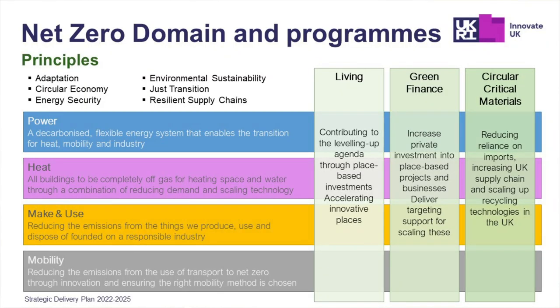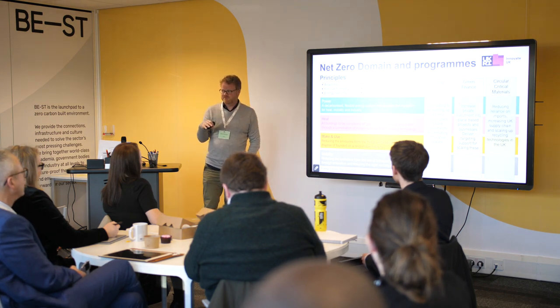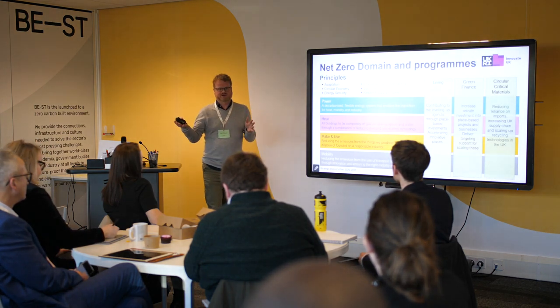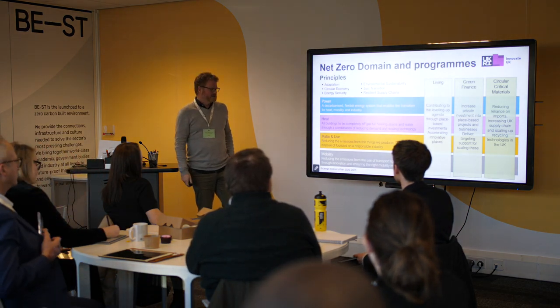So we've got, as I said, the four horizontals. Power is basically decarbonized flexible energy systems that allow for heat, mobility and industry. So that's the network piece. We've got heat, which is all buildings to be completely off gas for hot water and space heating by 2035. That's my very easy task. And that's all buildings, so we're not just looking at homes, we're looking at everything apart from the really big industrial stuff, not the factories and all that kind of stuff, but any other kind of building.